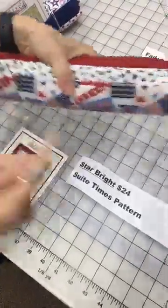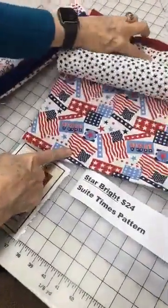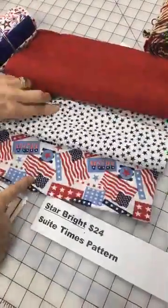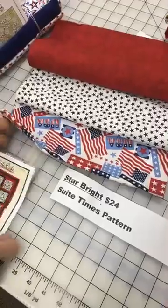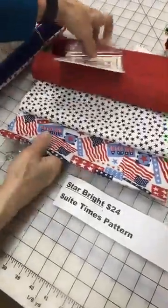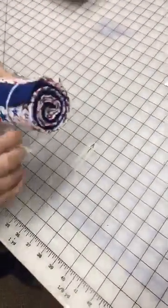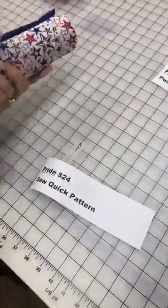And if we want to take these off so you can see, you've got your flag fabric, you've got your stars, and you've got a red. And that one is called Star Bright with Sweet Times. Put that over there. And this one is another one. These are $24 quilt kits. This one's called Pride.